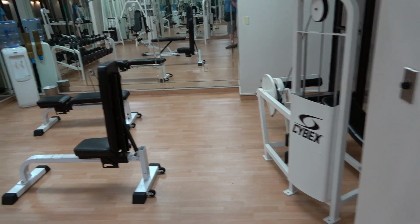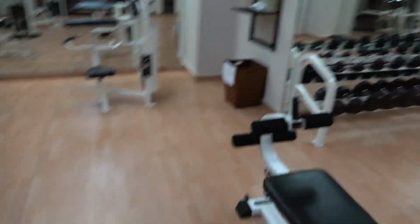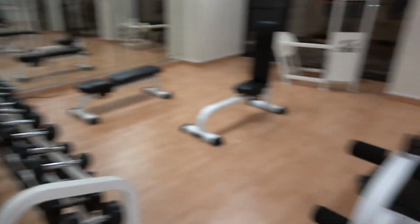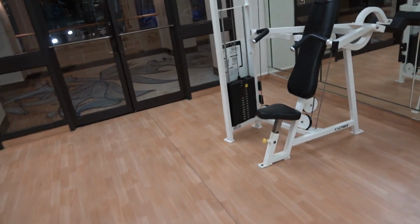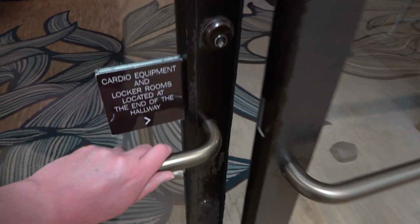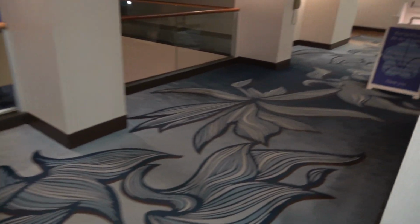Pretty nice fitness center with all the weight machines. They give you some free towels, and some cleaner as well, if you want to clean all this equipment, which is a nice amenity. Not every hotel does that. For some reason, the door has a lock on it, even though the fitness center is a 24-hour one, therefore it never closes. We'll look at the pool in a minute.